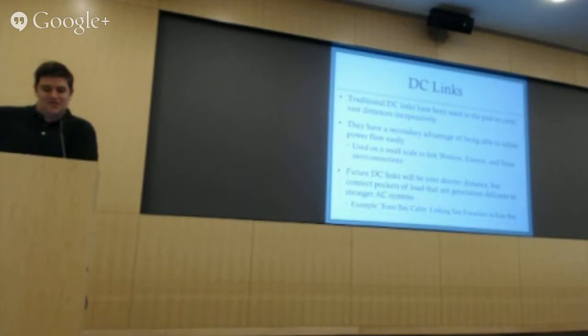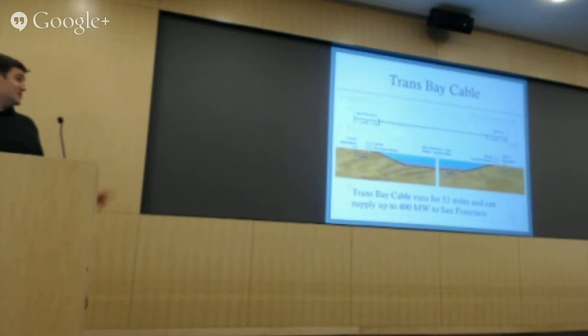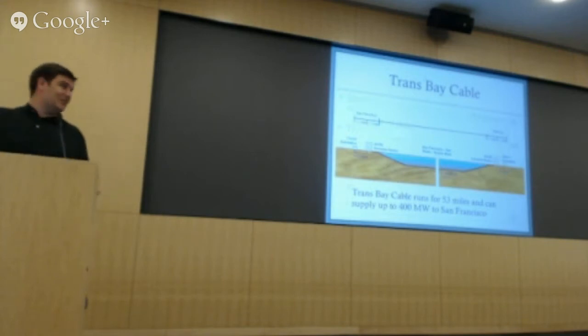But in the future, we really need DC links over shorter distances, because we really need this secondary advantage of being able to adjust the power flow. The first example of this kind that I've seen locally is a cable that links San Francisco with the East Bay. It's called the Transbay Cable, and a company manages it. It runs 53 miles. It's not a straight shot across the bay; it actually goes all the way from Pittsburgh.